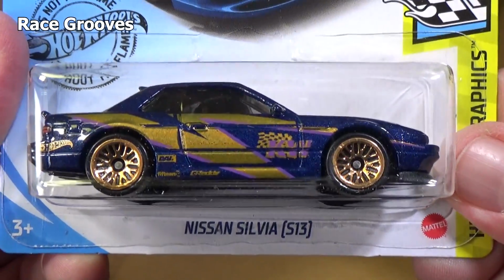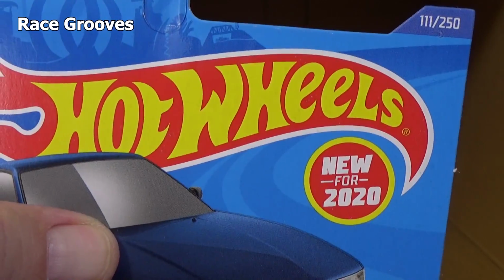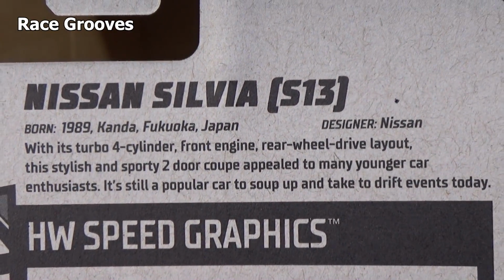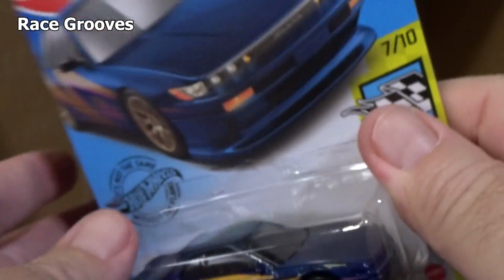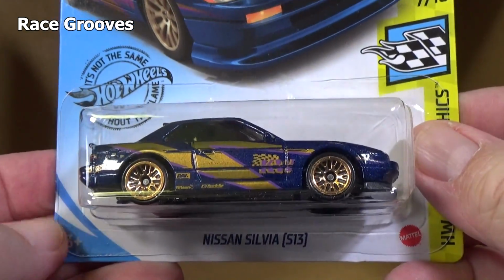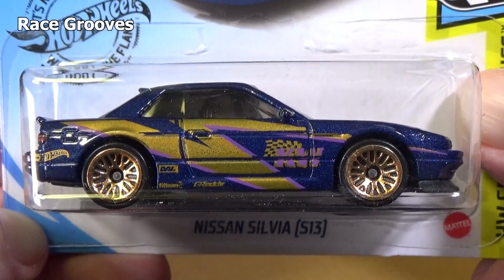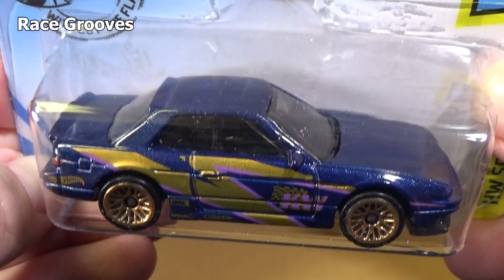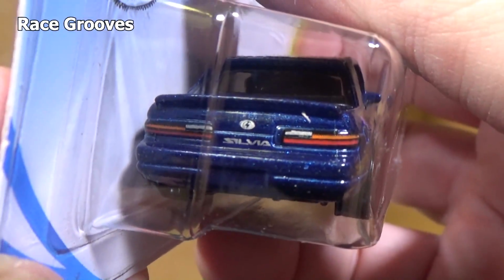Nissan Silvia S13. There was a Silvia before, but apparently this is a new for 2020 model. I'm not sure what the difference is between the other Nissan Silvia and this one, but I guess this one's new for 2020. Pretty cool stylized graphics on the side. Looks great with those lace wheels. We don't get lace wheels that often anymore. Nice to see them back. So you have rear end decorations, and you've seen those already.